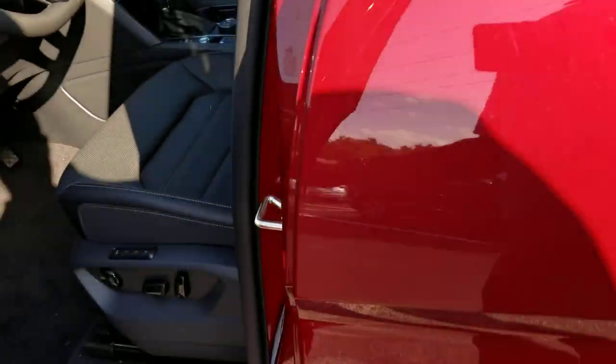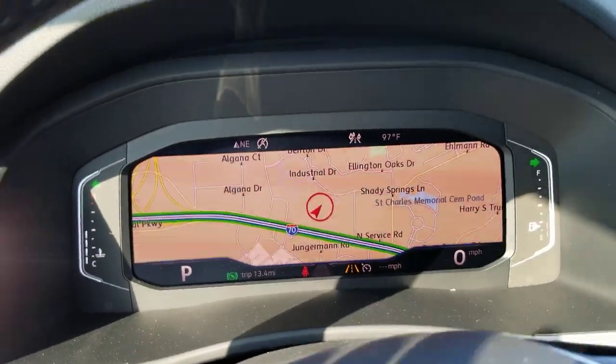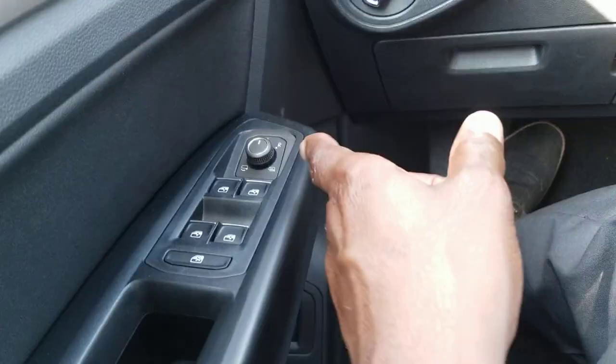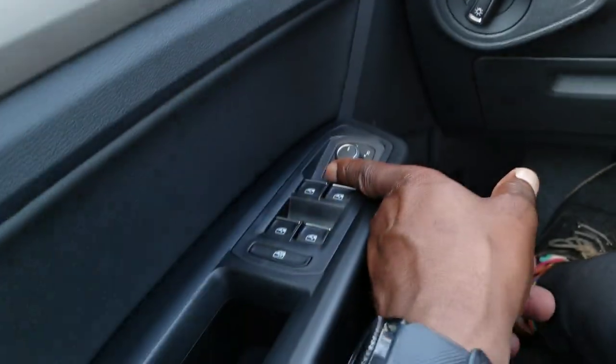Our upgrades continue. We now hit the Vienna leather. This is Vienna leather. It's heavily perforated. These seats are heated and ventilated. You have the digital cockpit again. This is version 2.0. Everything that you had in the SEL, you've now added power folding mirrors. So now these mirrors will fold in with the twist of the knob.